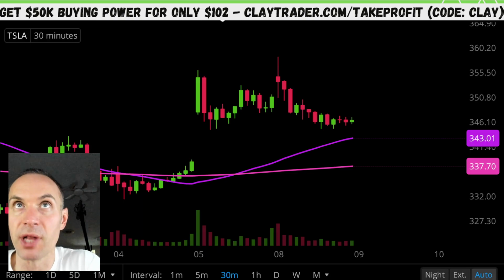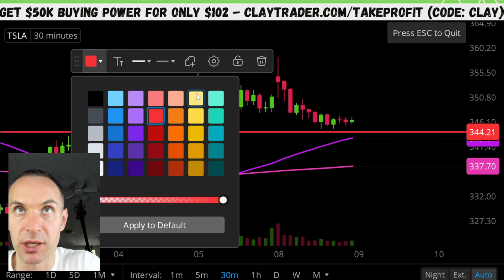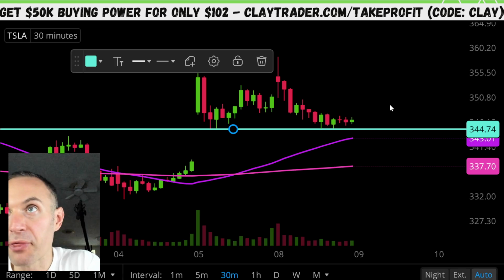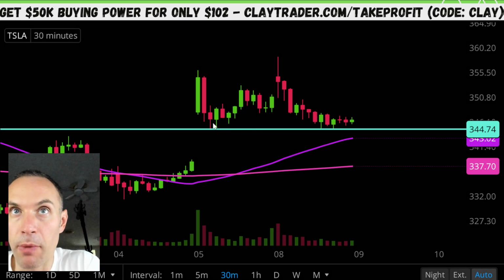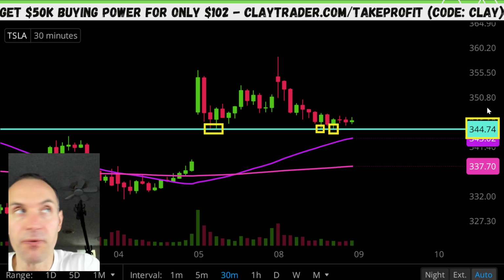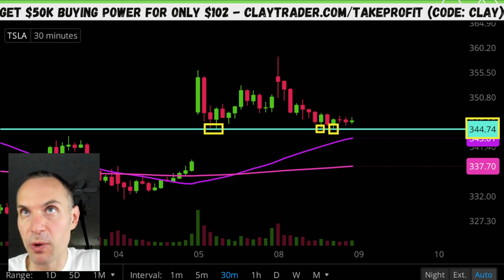So on that note, though, the level that I think a lot of people are probably going to be watching, because this line, you got to think a lot of people have noticed that right here at the 344.75. You go back to Friday right there, you can see a couple bounces right off that area, and then you go and look at today, and there's another bounce and another bounce. So that area, 344.75, got to think a lot of eyeballs will be watching that as support.